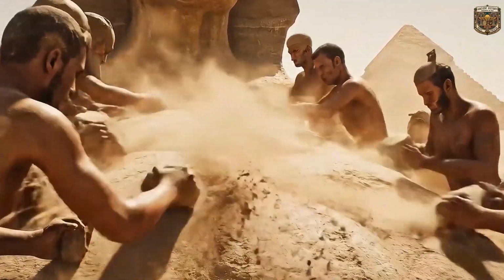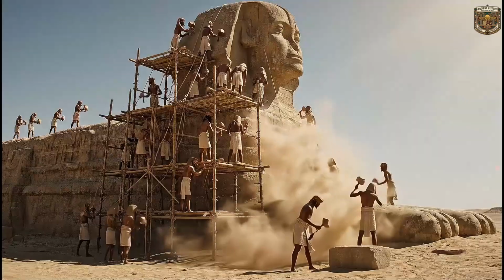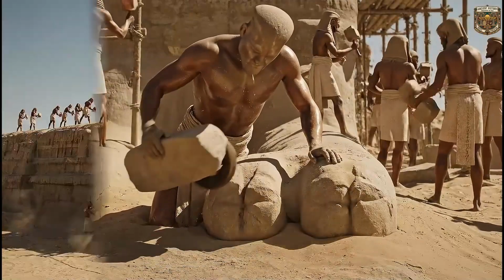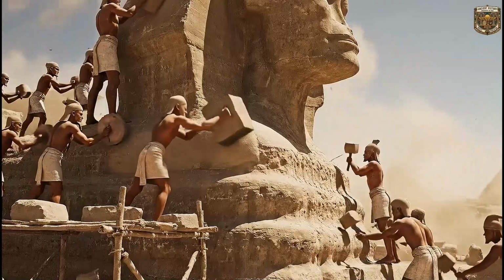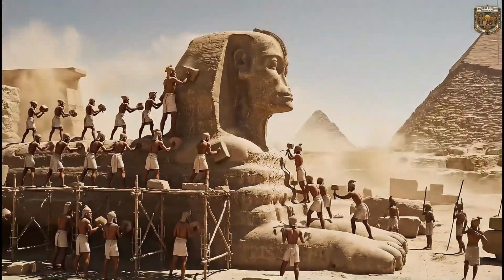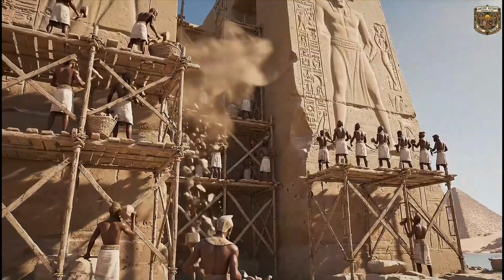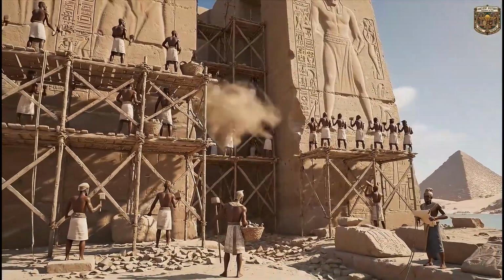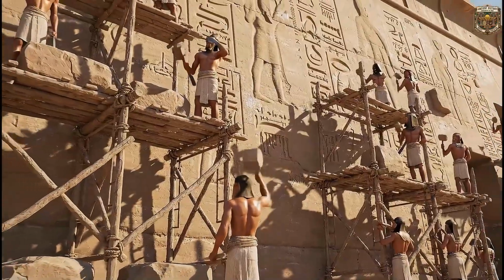Ancient architects calculated the ratio between the Sphinx's height, 20.22 meters, and its length, 73.5 meters, to be about 1 to 3.63, close to the golden ratio, phi equals 1.618, later used in Greek art. The proportion between the width of the face and the height of the head also fits within a golden triangle, reflecting the same geometric principles used in the pyramids.